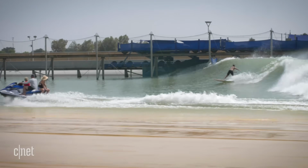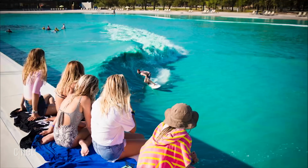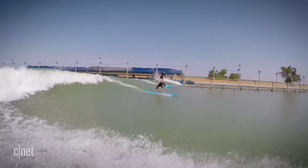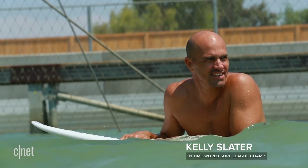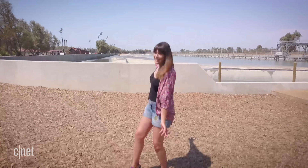When you think of wave pools, you probably picture something pretty small at a water park. But this place, it is next level. It's where world champion surfer Kelly Slater has built the perfect wave. And seriously, look how big this is!